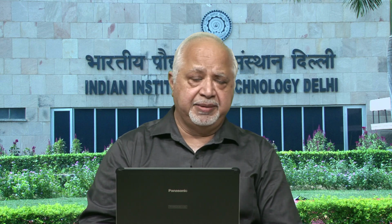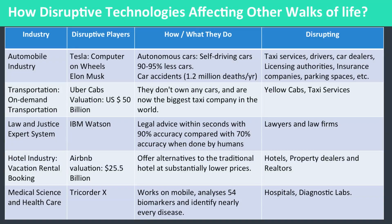Let us look at the examples of these disruptions that are happening in other industries. Automobile industries, like I already mentioned Tesla, Google and other companies, are challenging existing automobile cars. Now they are coming with self-driving cars where drivers are not required, and it appears that car accidents would be rare. Right now, there are deaths of about 1.2 million per year, which would not be there if autonomous cars are fully implemented, and then the number of cars required would be lesser by 90 to 95%. This is an estimate. Those affected are taxi services, yellow cars and others, but of course, car dealers, licensing authorities, insurance companies, and parking spaces are going to be disrupted.